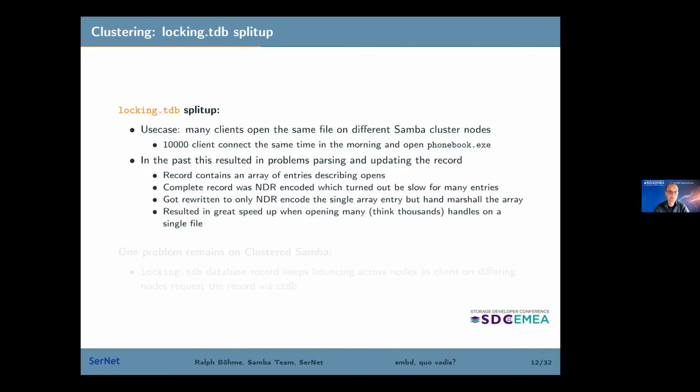So if those 10,000 clients connect, and there's maybe a 10-second delay between each client, that would probably take hours. But the processing of the individual open, in older versions, there are basically two problems. The one problem that I'm talking about here is that we are storing the file handle state in our database, and that is NDR coded, and that used to be a real performance sucker.